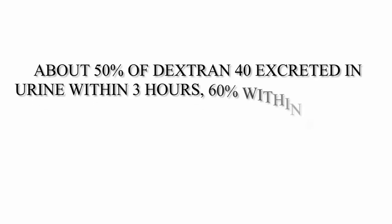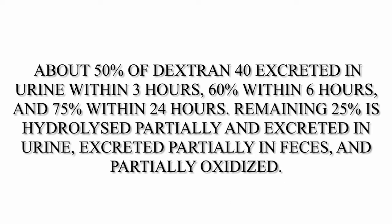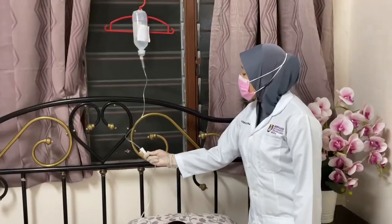If therapy continues past 24 hours, don't exceed 1 gram per kg, that is 10 ml per kg daily. Continue for no longer than 5 days. About 50% of dextran 40 is excreted in urine within 3 hours, 60% within 6 hours, and 75% within 24 hours. The remaining 25% is hydrolyzed, partially excreted in urine, partially excreted in feces, and partially oxidized.